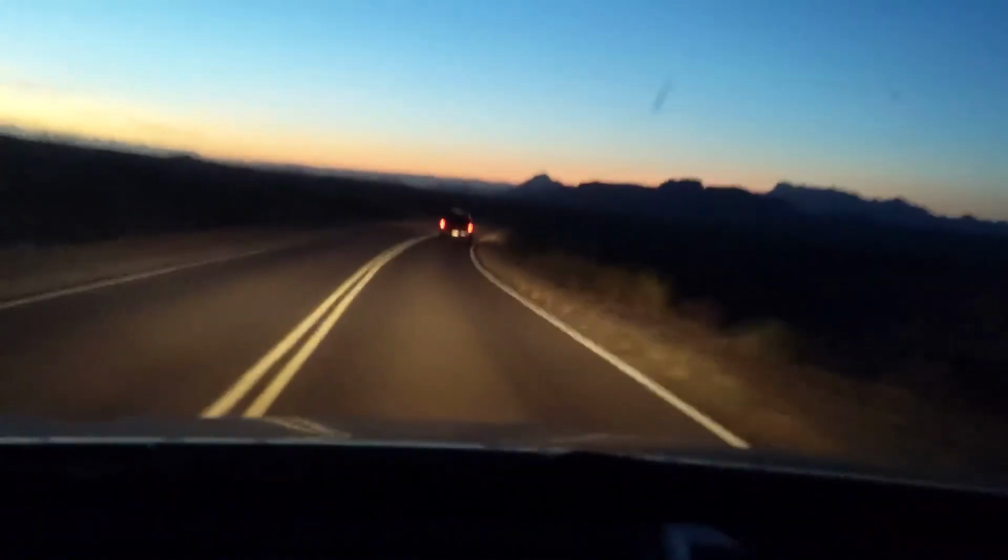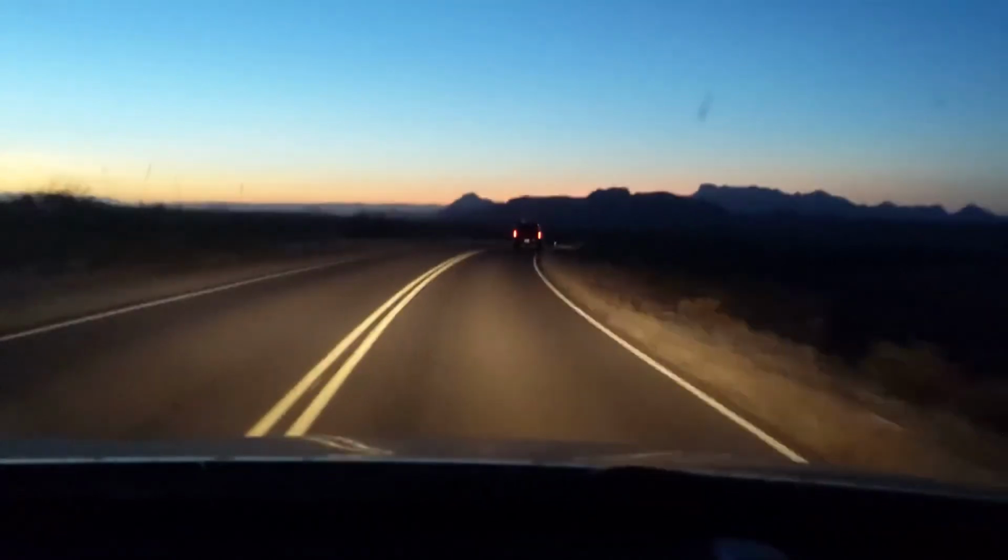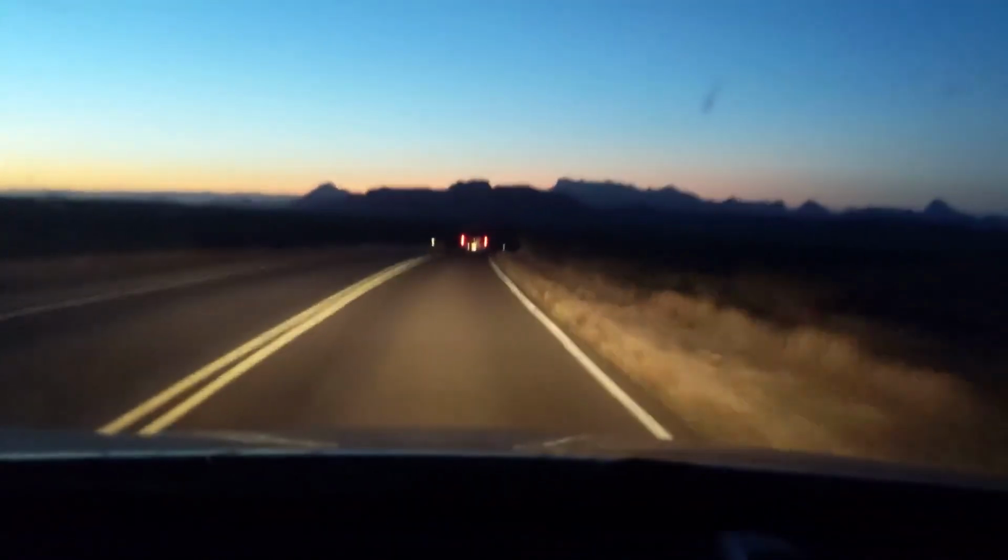We're still driving, but we're getting to enjoy the sunset. Hopefully this next spot that we get to has a place to camp. Otherwise, I don't know. We're just going to pull over on the side of the road somewhere. I don't think this is... Oh, maybe this is a camp spot. I don't know if it's really a site. Let's drive a little further.